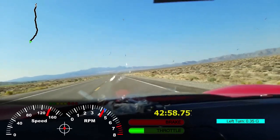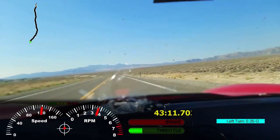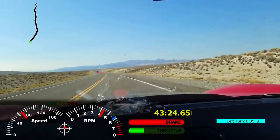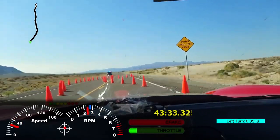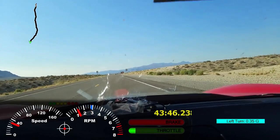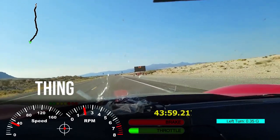Oh, silence. Good run. That throws me off when it did that. That's okay. Good run. It was spot on at zero and then just jumped. I know. That whole GPS thing, your fault. It jumped.